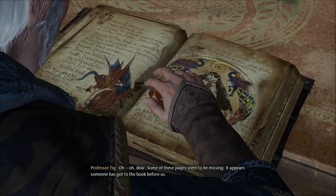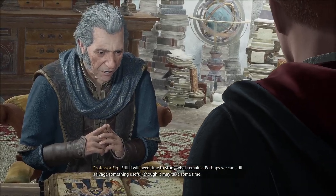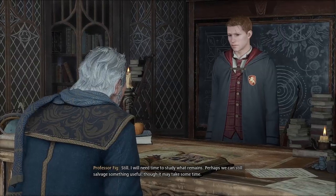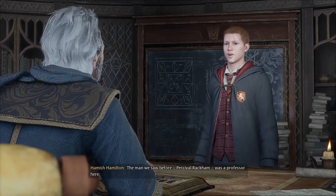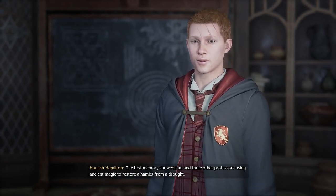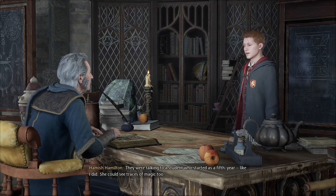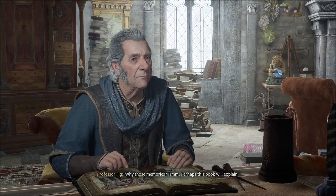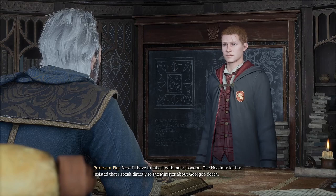Oh dear. Some of these pages seem to be missing. It appears someone has got to the book before us. Still, I will need time to study what remains. Perhaps we can still salvage something useful, though it may take some time. I wonder why it was here, below Hogwarts. I think I know, sir. I saw two more memories where I found the book. Another pensive. Godric's heart. The man we saw before, Percival Rackham, was a professor here. The first memory showed him and three other professors using ancient magic to restore a hamlet from a drought. Miriam was right. And the second memory? They were talking to a student who started as a fifth year, like I did. She could see traces of magic too. Why those memories? Perhaps this book will explain. I'll have to take it with me to London. The headmaster has insisted that I speak directly to the minister about George's death.